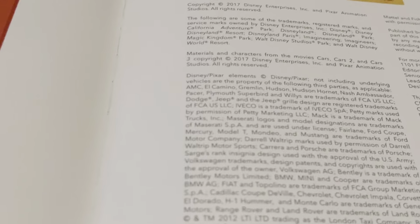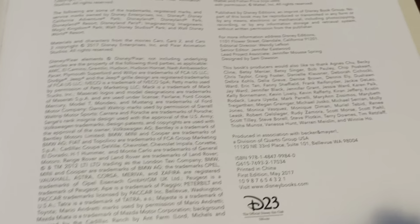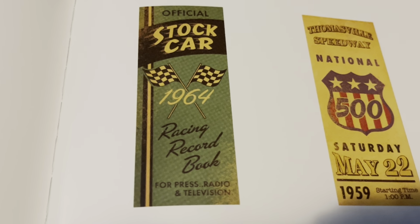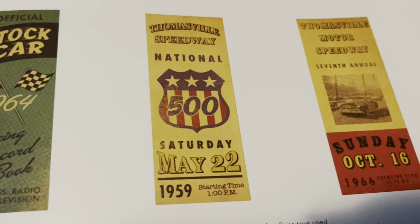Oh, there's some more actually. Nope, never mind. You got the Incredible Cars poster, basically. That is a French version because it did appear in France in the Cars 2 movie. Like I believe there's some more sort of copyright. Got almost like some ribbons up here. Special Stock 964 Racing Record Book, Townsville Speedway. It's like almost like a ticket.